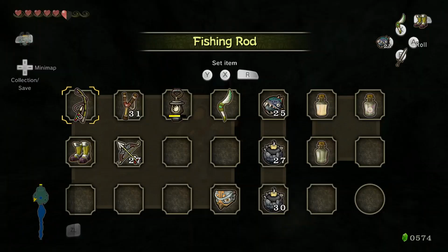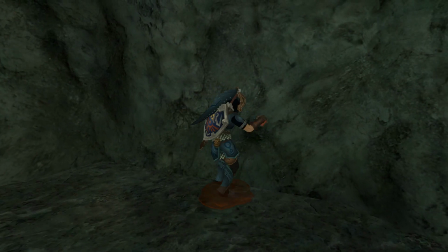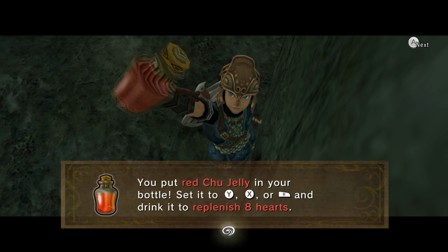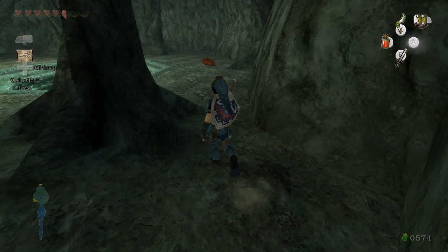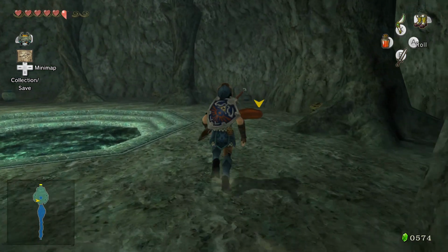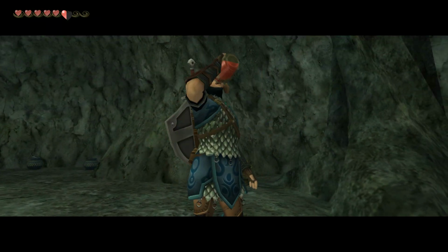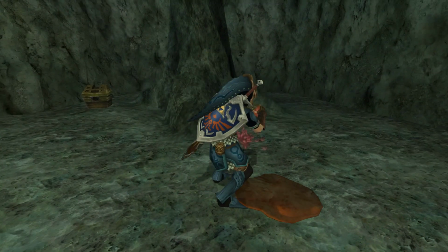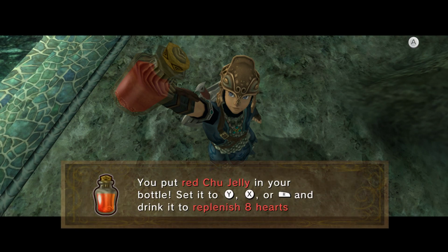Red Chu Jelly. I do have room for an empty bottle here. I'll take that, actually. Not the rare blue kind, but still, 8 hearts is 8 hearts. Still my milk and my fairy there. You know what? I'll use this as a chance to heal here, since I don't really get chances to heal that often in hero mode, so you know what, I'll take it.